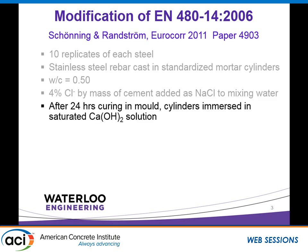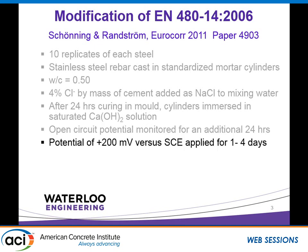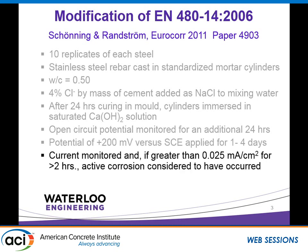And after 24 hours of curing in the mold, cylinders are immersed in a saturated calcium hydroxide solution to prevent leaching from the concrete. And then the open circuit potential, half cell potential, is measured for 24 hours, and then a potential of plus 200 millivolts with respect to the saturated calomel electrode is applied to the steel, and the corrosion resulting from that is monitored. And the pass-fail criterion that they're suggesting is that if the current goes over 0.025 milliamps per square centimetre for more than 2 hours, it's considered to have failed.